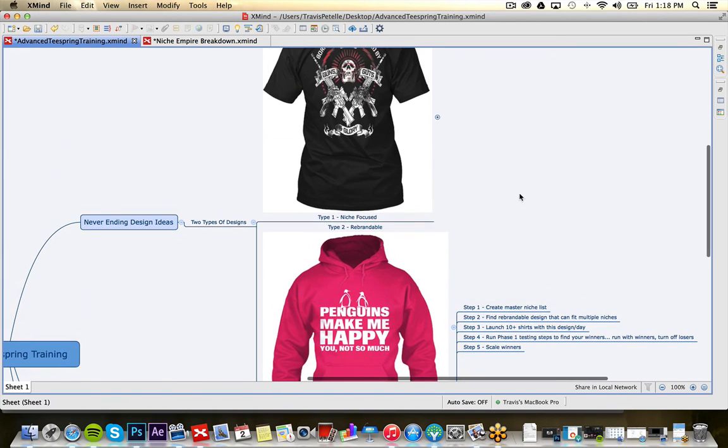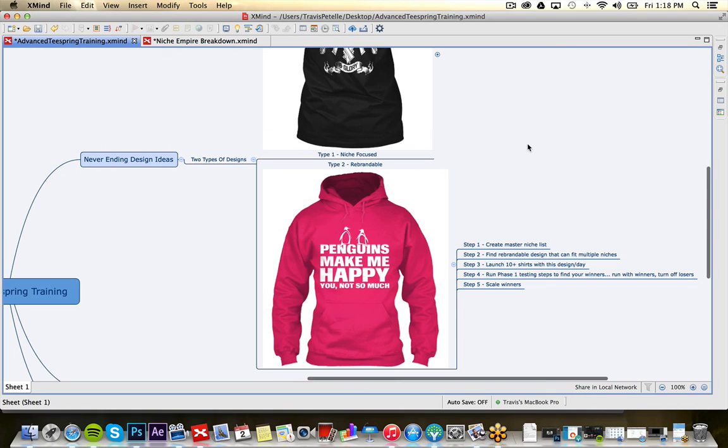Now, instead of the niche focus, you're launching one a day, and you're really putting all your eggs in that basket. But with that style, you already know your demographics. You already know that this shirt's going to be a winner, and you're going to make it work. Instead, with the rebrandable designs, we're reaching out into new niches. We're testing new interest groups to target.